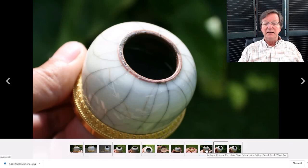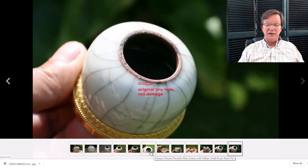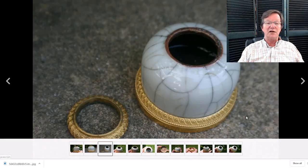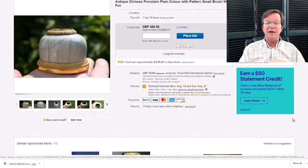Here it is, okay. It had a tiny little hole here, probably because it originally had a lid on it, I suspect, and was used as an inkwell. A lot of these were retrofitted as inkwells. There's the interior of it. There's another view of it. This is a good thing, and a nice little scholar's object. I'd be inclined to keep it in the mounts, but if you don't want to, you don't have to. If you could get it apart without wrecking it.